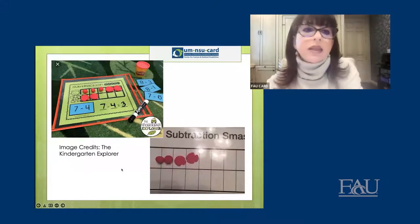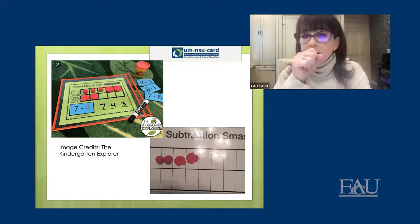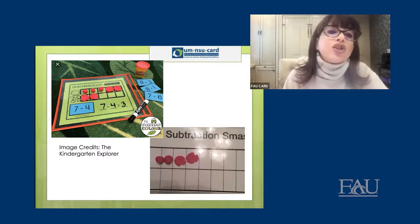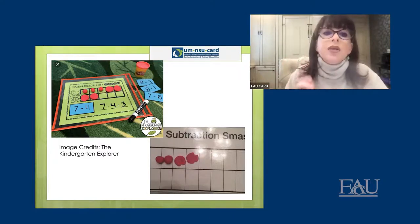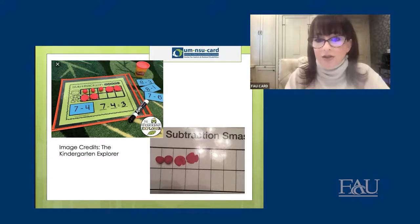This is a great little visual that a parent sent me a number of years ago. The activity is called Subtraction Smash. The idea is to put the number of Play-Doh balls into the boxes based on the equation. So in this case, 7 minus 4, there are 7 little Play-Doh balls, and you subtract the number by smushing the Play-Doh balls. When you smash 4, you have 3 left, and there's your equation.